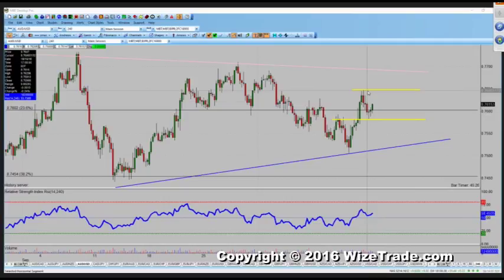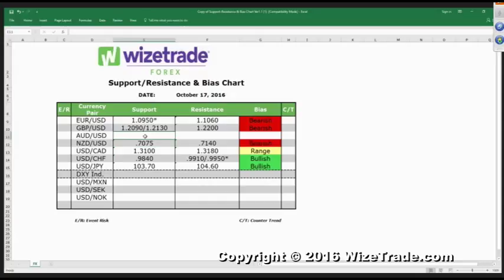75.80, 76.50, and we are still in a range. It's kind of like the Canadian. It's like, what do you do with it right now? Nothing. Okay, let's go over to the dollar index.